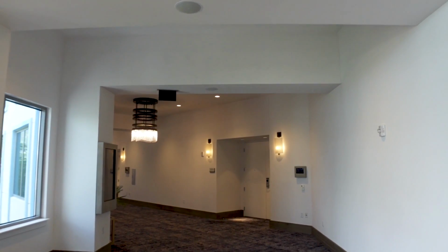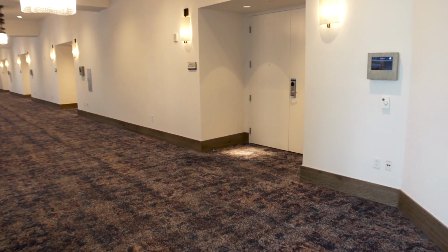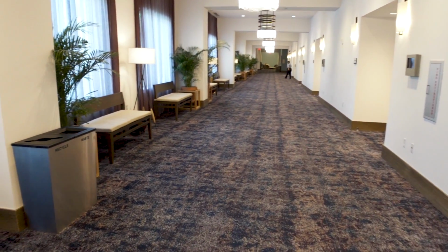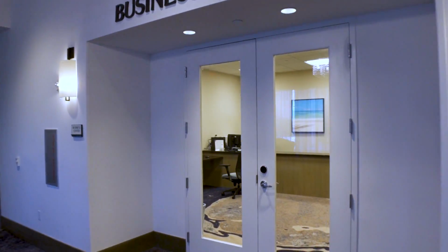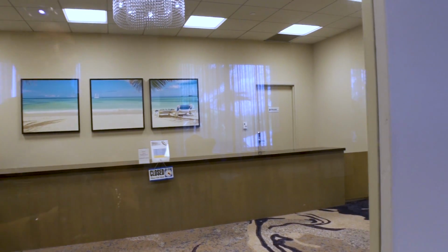One of the things about Sapphire Falls is that it is also a conference center, so there are a lot of boardrooms, conference rooms, meeting rooms, but it's such a nice little area. If I was going to have a conference, I'd love to have it here. There's your business center in case you have an emergency on vacation or need to get some work done. You have that here at Sapphire Falls.